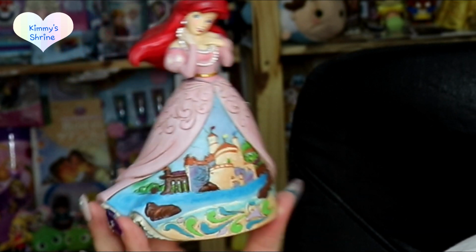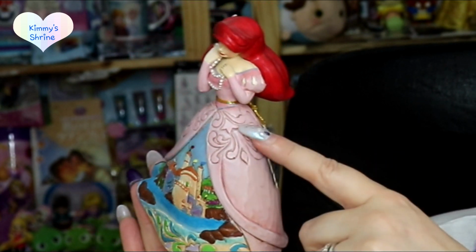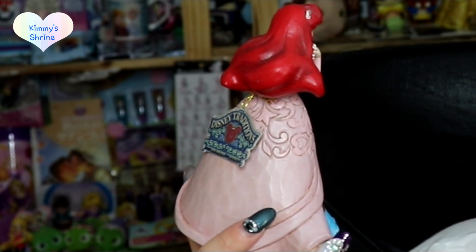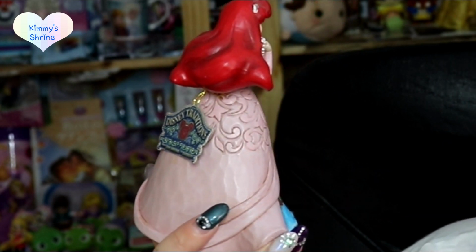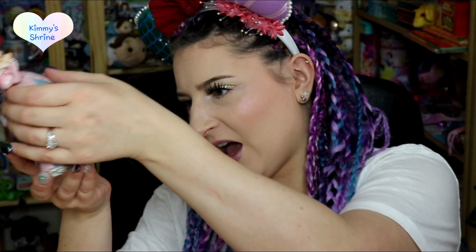I do really like the pose, the fact that she's just holding the pearls and things like that. I do think it's a really cute pose. I like the fact it's got all the detail along the top there as well. Most showcase ones will have this kind of pattern. It's quite unique to the showcase range. This one is actually called Sanctuary by the Sea. So that's what that one's called.